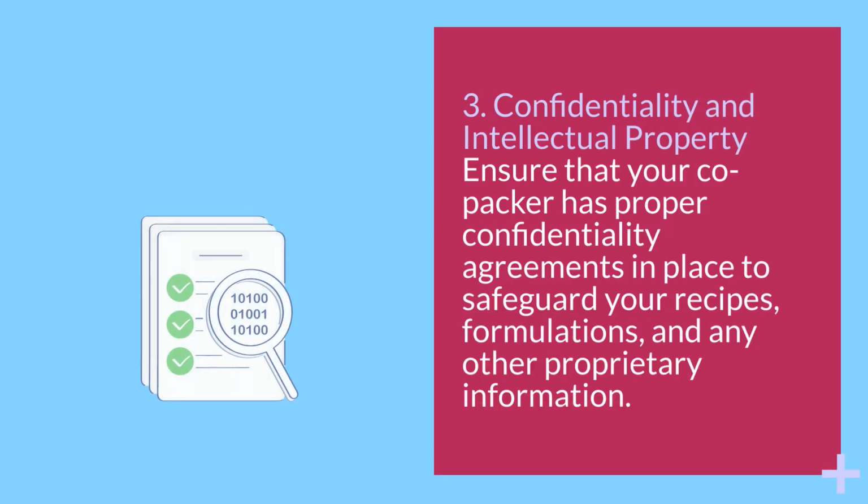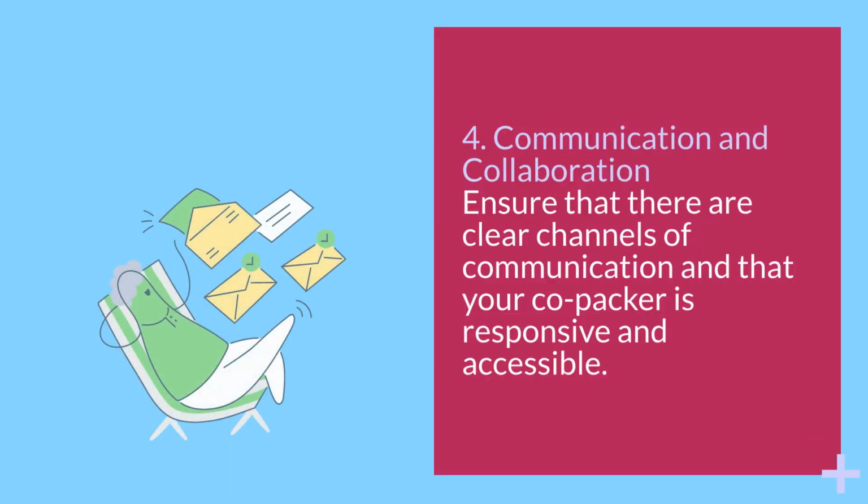3. Confidentiality and intellectual property. Ensure that your co-packer has proper confidentiality agreements in place to safeguard your recipes, formulations, and any other proprietary information. 4. Communication and collaboration. Ensure that there are clear channels of communication and that your co-packer is responsive and accessible.